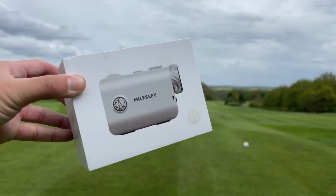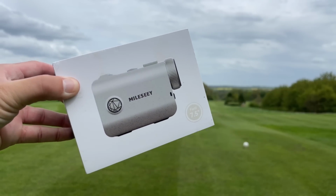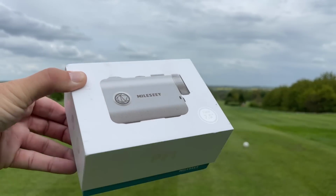Today on the Everyday Golfer we have a surprise for a certain mid-handicap golfer with a new rangefinder.